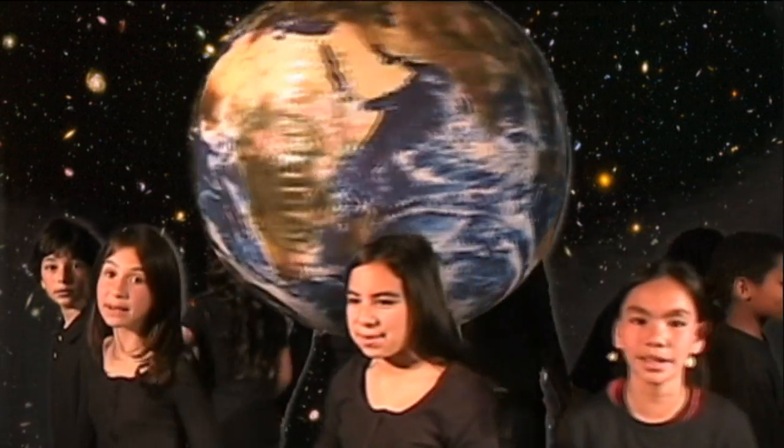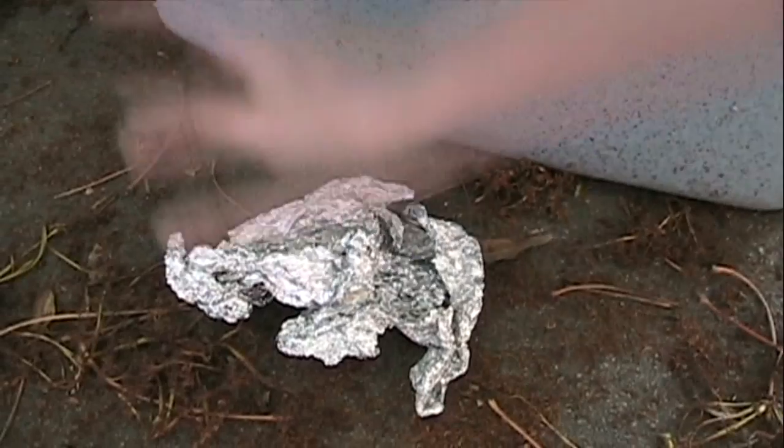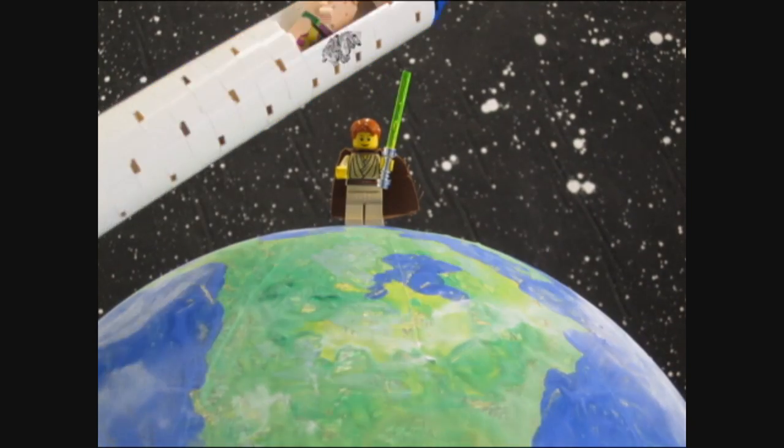To save the big blue marble where we reside, we gotta slow the waste stream to turn the tide. Every little bit that we can do helps protect the planet.